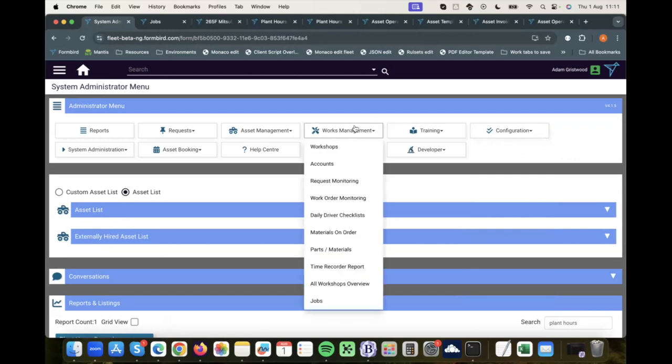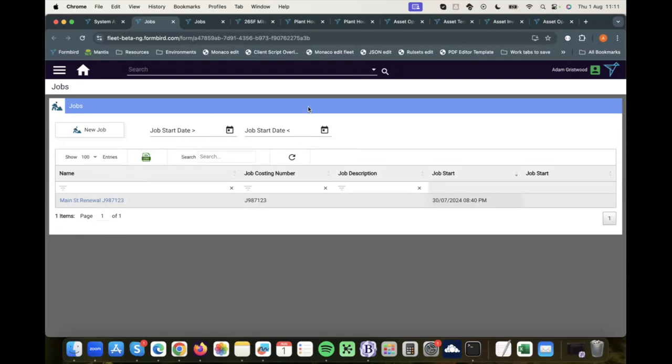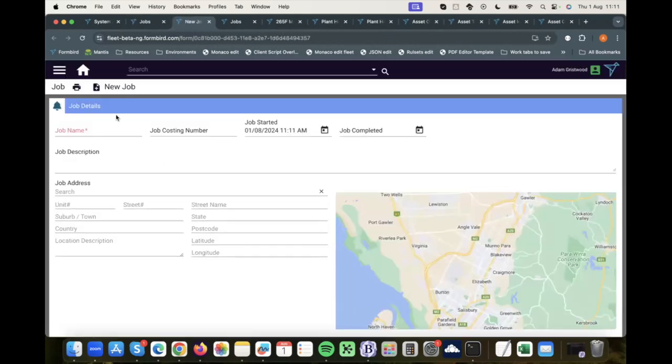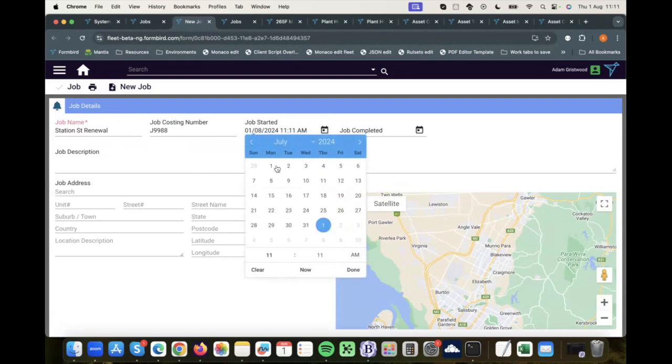So from our administrator homepage here, under the works management menu, we've got jobs. So we can go in here. And then we've obviously got our existing jobs that we've got set up, but we can also create a new job. So you might have seen that my other example there was Main Street renewal. So I'm going to pick another generic kind of thing and call it Station Street renewal. Give it a job costing number. I'll give it a job started date and a job completed date. We'll just chuck that back in July or something.